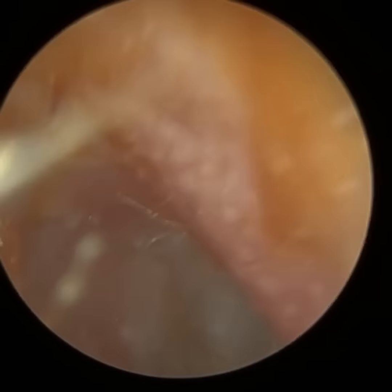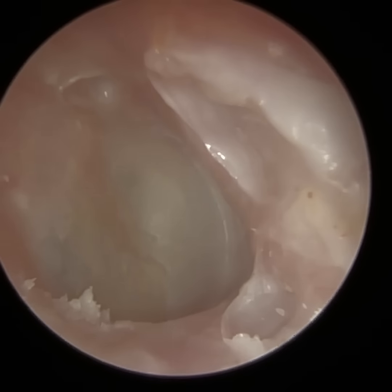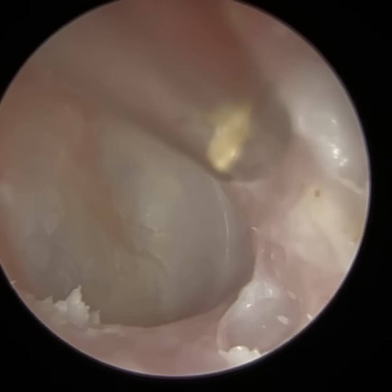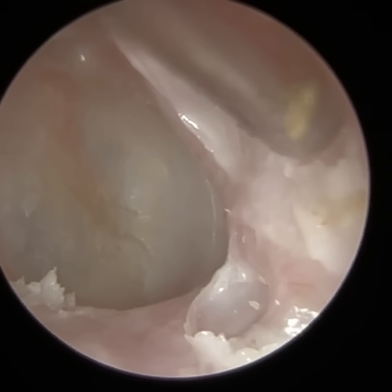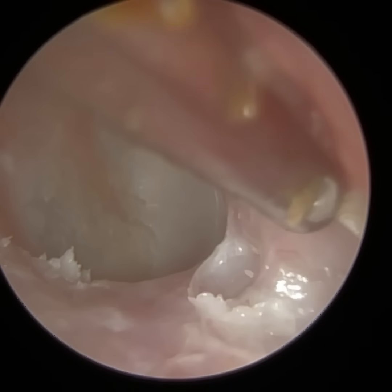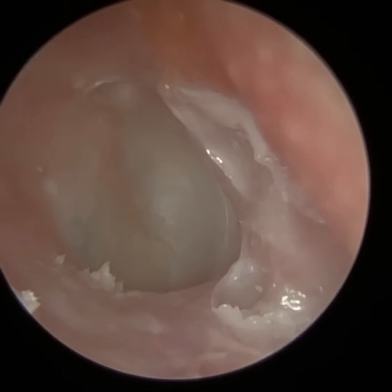And with keratosis obturans, it's typically more global, over a larger surface area. With a canal cholesteatoma, for example, it's very localized. With benign osteonecrosis, it's typically on the floor of the ear canal, the base of the ear canal. Here it's inferiorly and anteriorly, also some posteriorly, so it's more global with the keratosis obturans.